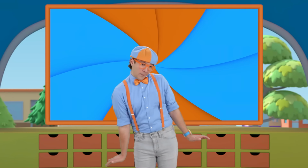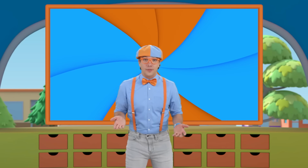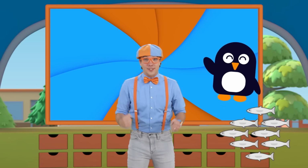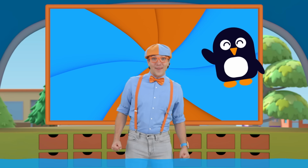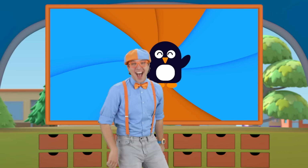So cool! Yeah! Penguins are the color black and white. Whoa! And they love swimming and eating fish. Yeah! You know, penguins, they can't fly, but they're really good swimmers! Woohoo!